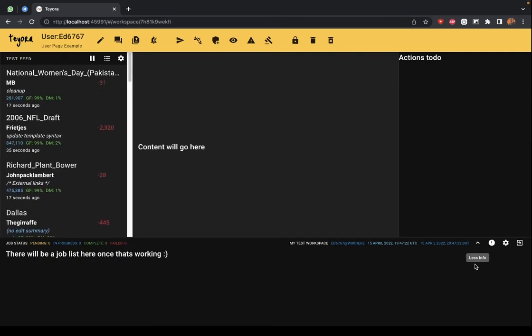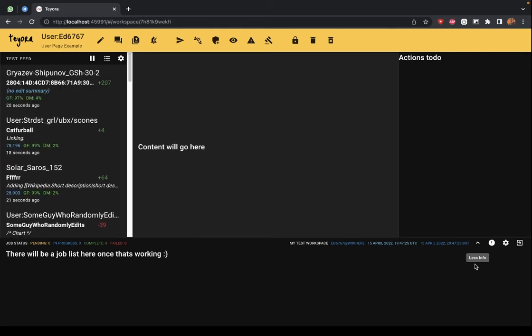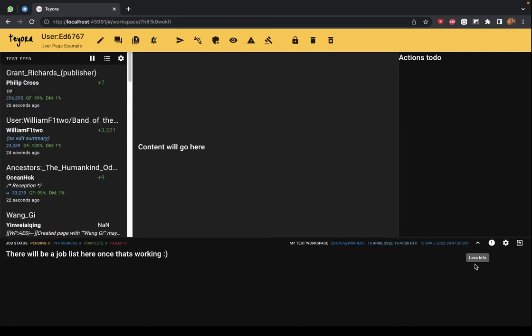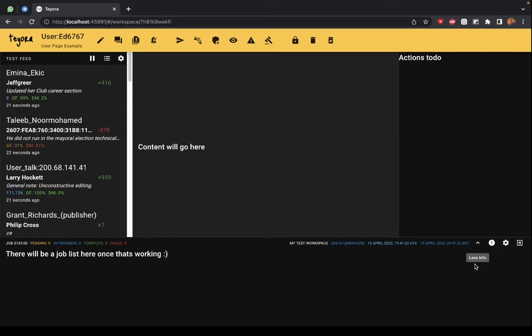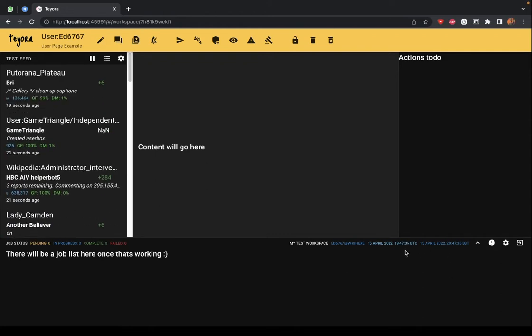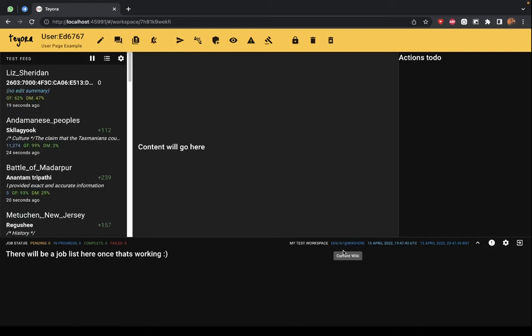So in Teyora, instead of having to wait around for edits, they'll be done in the background as part of a job. So you can check the status of those down here. We also have the times in our local time zone and in UTC, so for Wikipedia. And then we would have what wiki we were on.